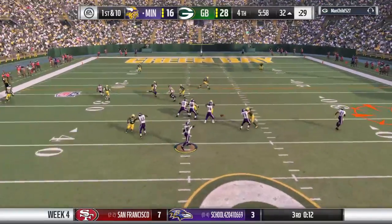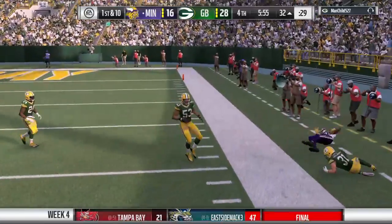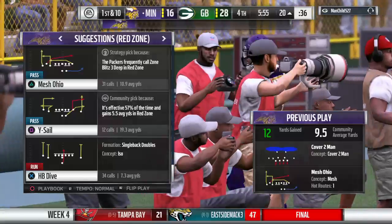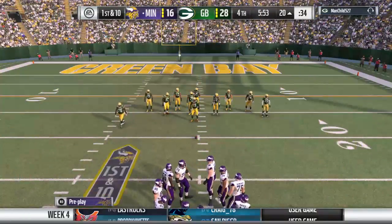A first down throw for Bridgewater. He's going to leave this for his running back. It's complete. 12 yards there as they move the chains. He's having a big game through the air, and sometimes those smart decisions just dump it off. That's how you continue to have big games through the air.